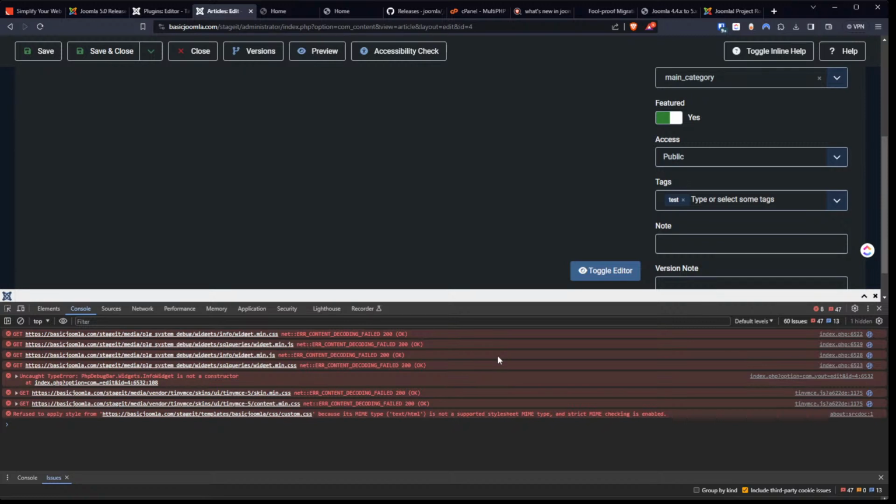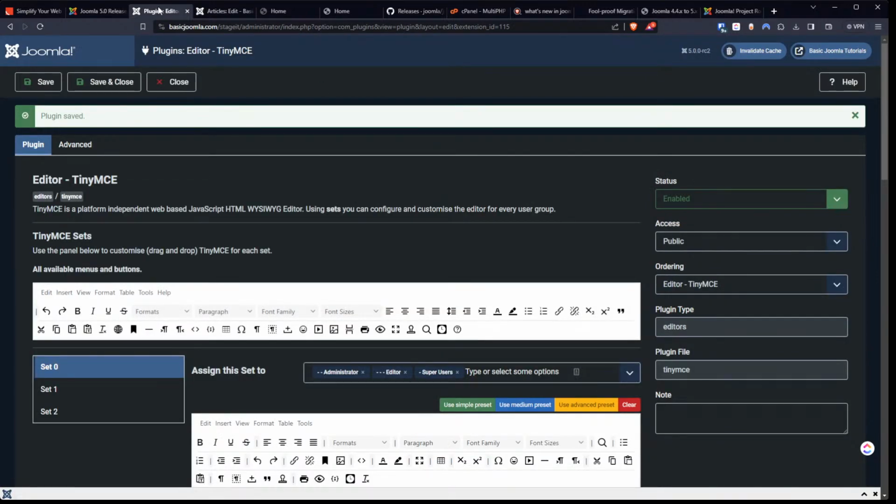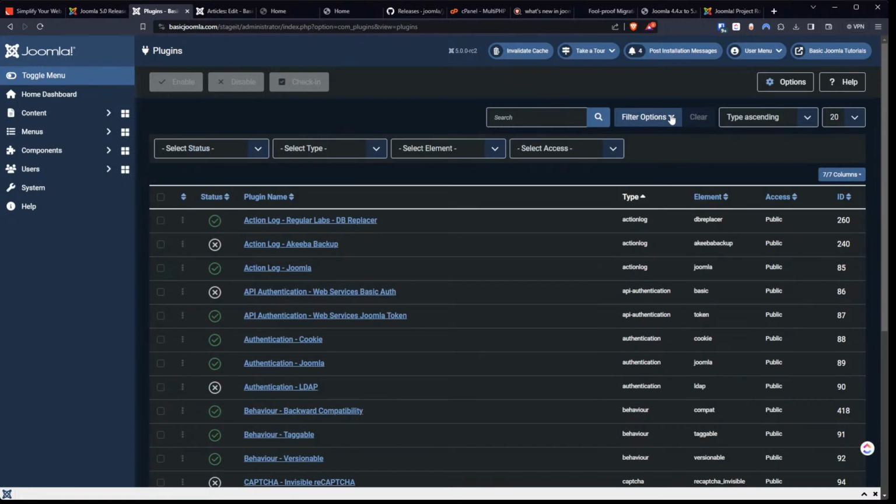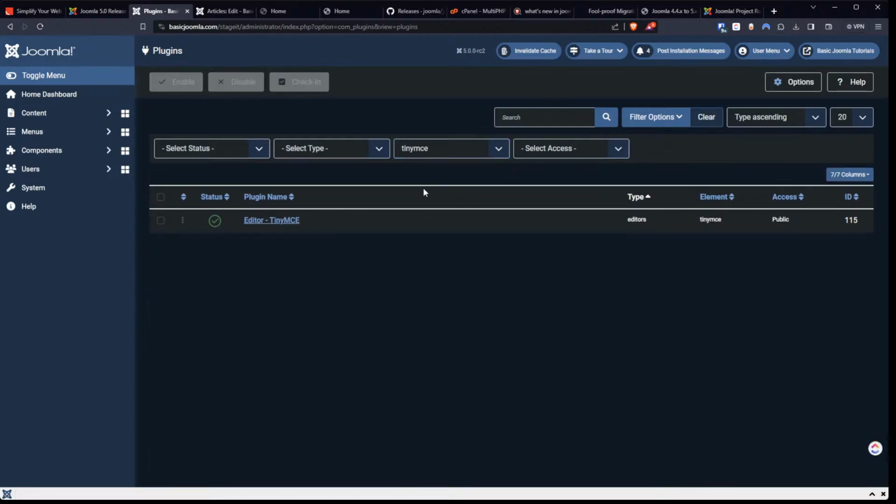Serge says, look at the group in Tiny. I don't think there's a plugin group, you mean? Yeah, I think that's what it means. There's one. Let's go here to clear. Filter options, select type. Yeah, then you would have to go to the server and see if there's anything in the logs that would show you what's wrong. TinyMCE. No, that's the only thing that's there. Yeah, I don't think there's anything else.